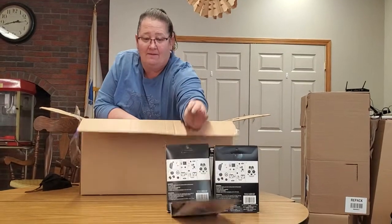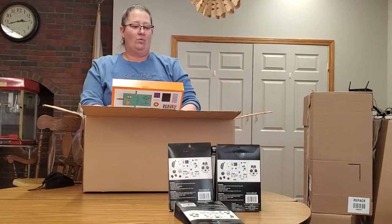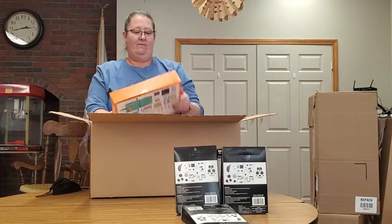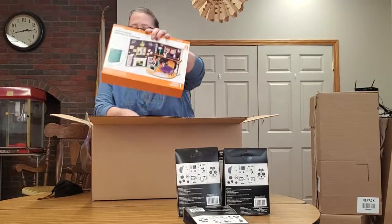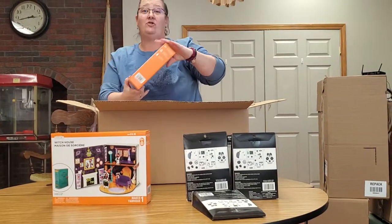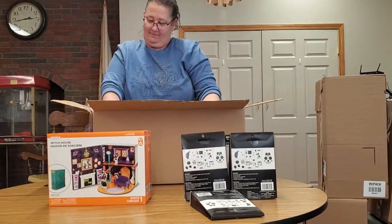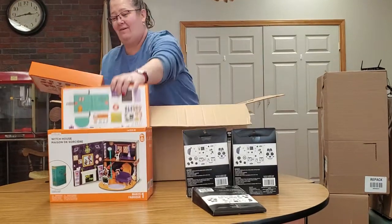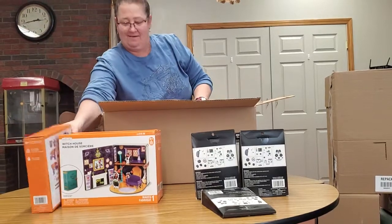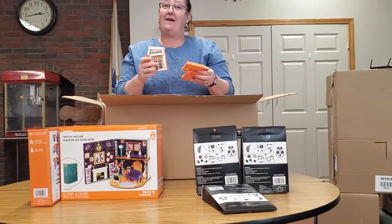The sugar skulls. Sugar skull, yes. Okay, so this is a witch house. So you make a little house. Oh, that's adorable. That's cute. And this one is a monster truck. Literally a monster truck. And I'm assuming this is Halloween themed. Yes. Oh, look, it closes up like a box, and it's a box. Those are cute.